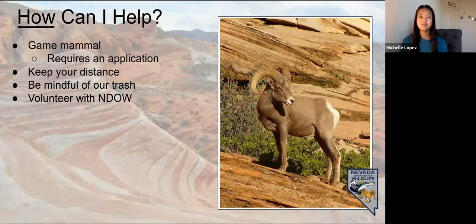And of course, be mindful of our trash. And this goes for all wildlife. They may get sick or injured from our waste or our food. So always make sure to properly dispose of everything. And if you're able to, it doesn't hurt to pick up trash if you see it too.